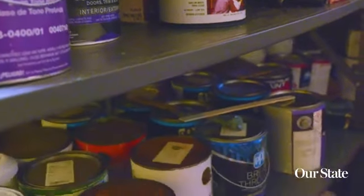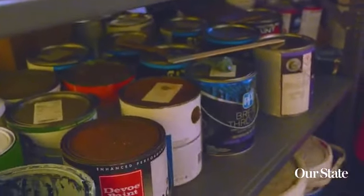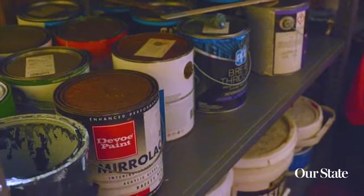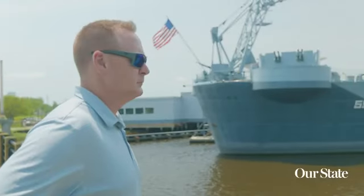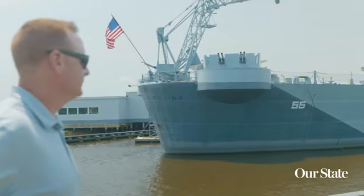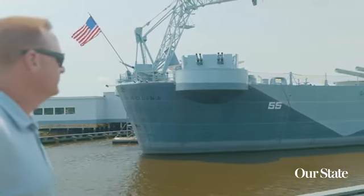The job requires hundreds of gallons of paint and constant vigilance. When you consider the fact that this is 99 million pounds of steel in a saltwater environment, it's absolutely critical to keep a good coating between the environment and the steel, and that's our paint. So it's an ongoing process. It never stops, and it's absolutely vital that we keep it up. And according to Fargo, the best way to see the ship in all its glory is from the platform circling the ship.